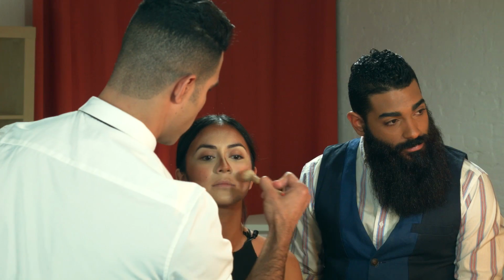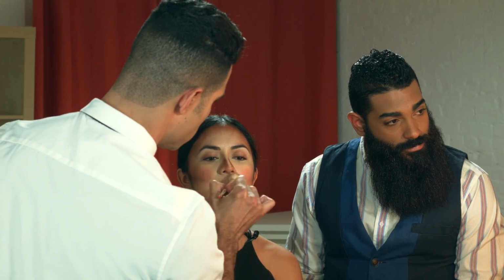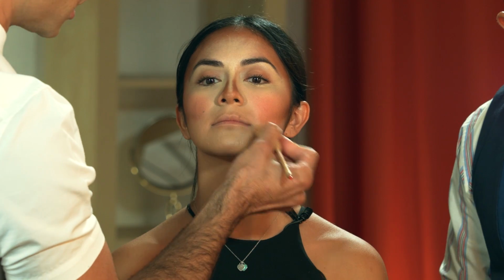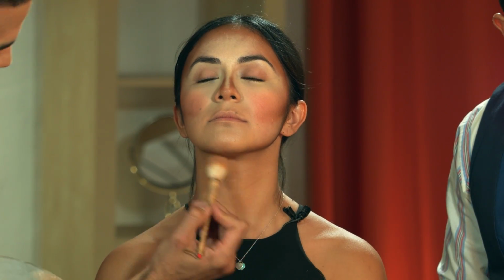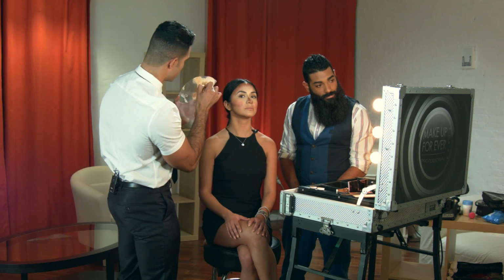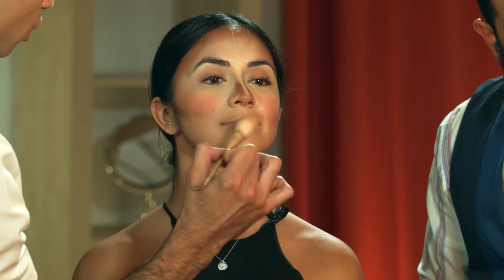And keep everything moving. As you can see, the lips still look full and we still see that illusion of a fuller lip, but you don't see the darkness that we put there before. And you don't see it under the chin either, because now we're blending it. So what I'm gonna do now is blend into these cheekbones.